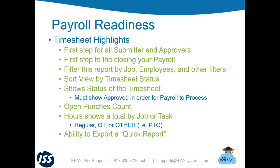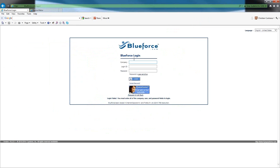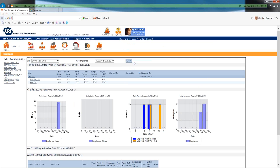So let's do this. I'm going to take a short stop here. I'm going to go back to my Blue Force session, and let me share this with everybody. So in Blue Force here, I'm going to log in as a submitter, so you can actually see and walk through these views as a submitter would.